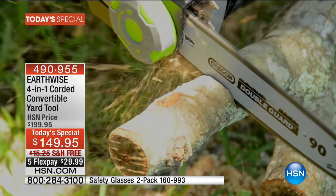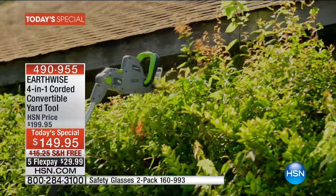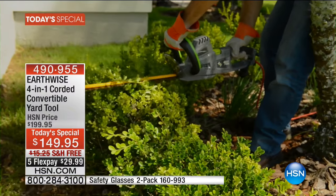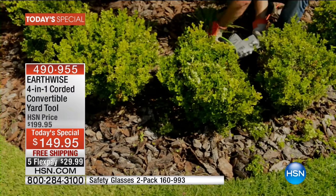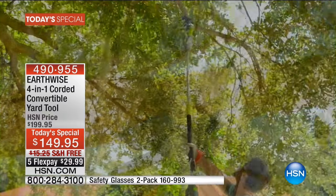You can do the hedges. 4-in-1. This is completely new, exclusive to HSN. You will not see this quad tool anywhere else, where we can have this single system that makes 4 different tools that you will use again and again around your landscaping, around your yard. You will love these tools, and they're all so easy to use, Alice. You will use these tools.